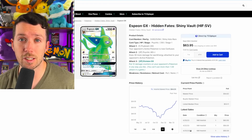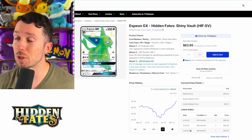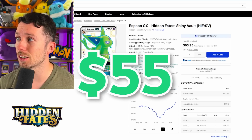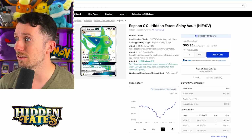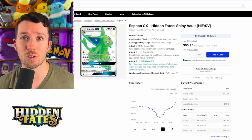All right, so now we're going to move on to Hidden Fates, and honestly, there's a lot of cards in Hidden Fates that are undervalued right now, but two stand out to me specifically. The first one is going to be the Espeon GX Shiny here. You can see it's actually back on the rise, and it has been since around December, but this card has been up to $150, $200 in the past.